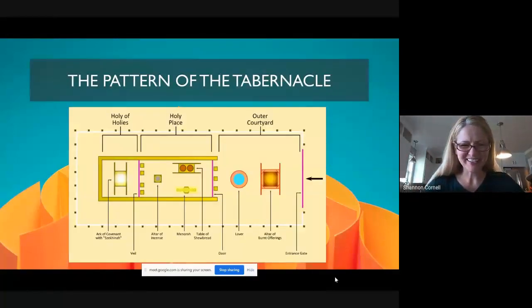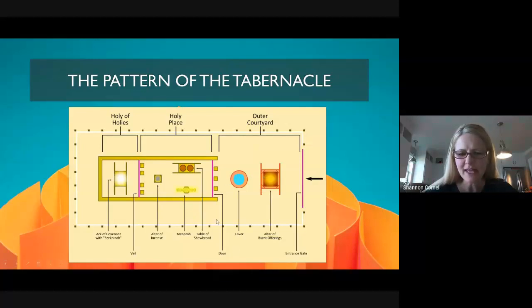Awesome. Okay, slide two, the pattern of the tabernacle. So we're looking at the pattern of the tabernacle, and we've got the three main compartments: the outer court, the holy place, and the holy of holies. And looking to the right, that would be east. There's the entrance gate, and when we enter into the outer court, we've got the altar of burnt offerings, followed by the laver. And then this part is covered.